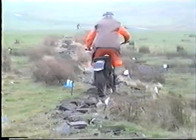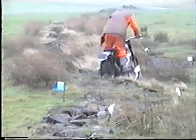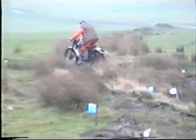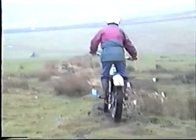Rides down the old wall. Drops off it. Around this boggy area. Back over the wall and out. Here's Mr. Humphreys and his Tiger Cub.